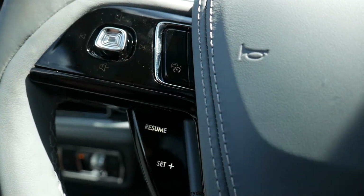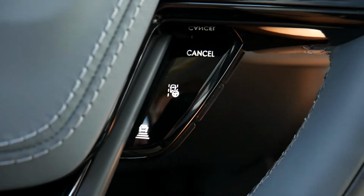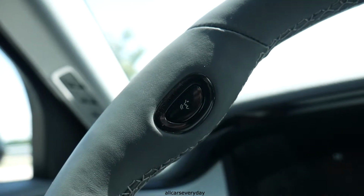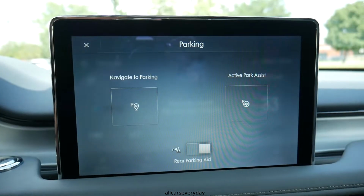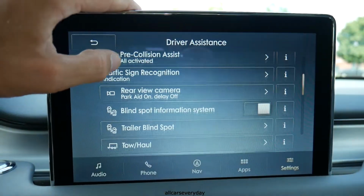Standard on the Lincoln are pre-collision assist with automatic braking, forward collision warning, dynamic brake support, and pedestrian detection. The Lincoln also has Ford's Co-Pilot 360, which nets blind spot detection with cross-traffic alert, a lane keeping system, and automatic high beams, which turn off the Lincoln's brights when it senses oncoming traffic that could be blinded.